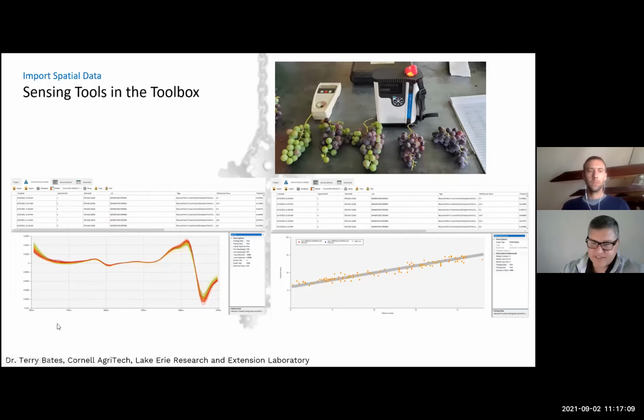So again, very similar to what we're doing with the nutrient scans, it's scanning that fruit at a bunch of different wavelengths. It's looking at what wavelengths are showing the difference in relation to the different maturity of the fruit. So in this case, the difference in the Brix in the fruit. And we start to build models based on the spectral signature and the actual Brix of the fruit.